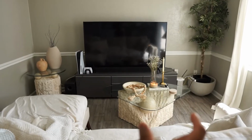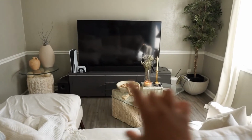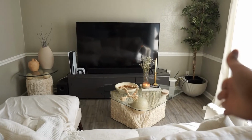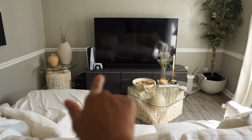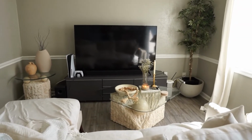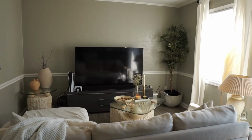And even though it's not necessarily centered because of the TV stand, it looks much thinner than the other one. The other one was taking over almost to the window, but this one is just right there, and we have plenty of space to walk around. So that's what we needed, something more comfortable for us and smaller. So I'm obsessed with them.